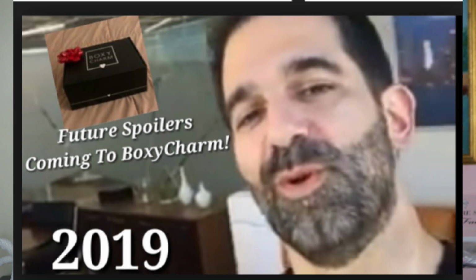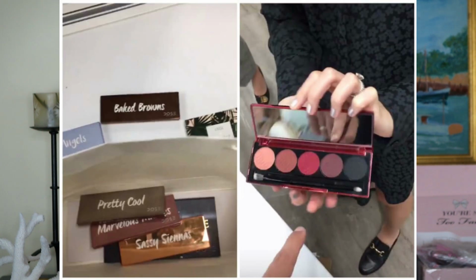It looks like we're getting a Dose of Colors product, but I don't think it's going to be the palette. That's not to say that the palette's not going to come, and I'll insert those photos from January that had to do with the spoilers for the year, and in that was shown a Dose of Colors palette. I thought it was coming in May. I don't think it's coming in May, and here's why.